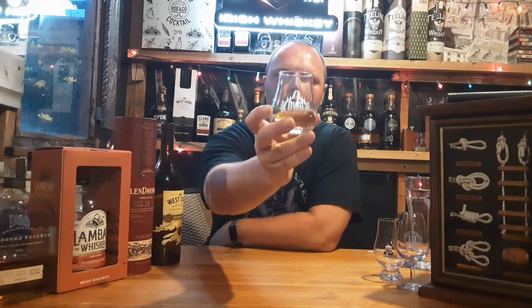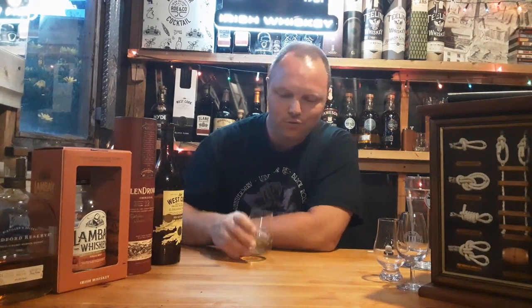Drinking this out of kind of like a bastardization of a Glencairn glass. This is a glass I got from the guys in DWD, Dublin Whiskey Distillery, which is another revived brand that we're going to be reviewing soon. So come along and check that out later. The queue is building up here for our next few reviews. Almost time for me to go.